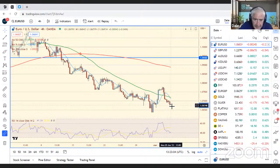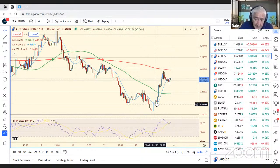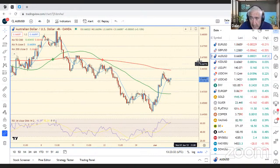And actually, I think that there's a possibility that euro holds here and that this was A and this was B, and then we get C. So I'll be paying attention to the euro for possible long scalps tomorrow, along with Aussie, which, you can see compared to the prior two, has the strongest technical pattern right now, where if I had a chance at 65.50 to buy the Aussie, risking the lows, I would do it.